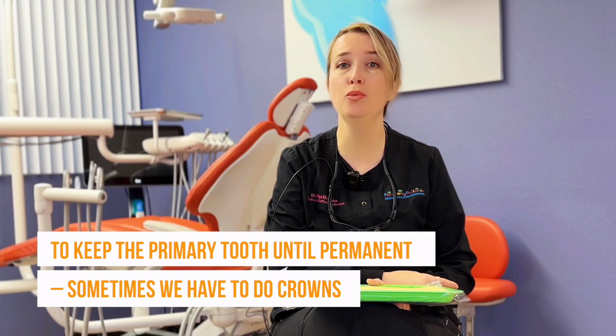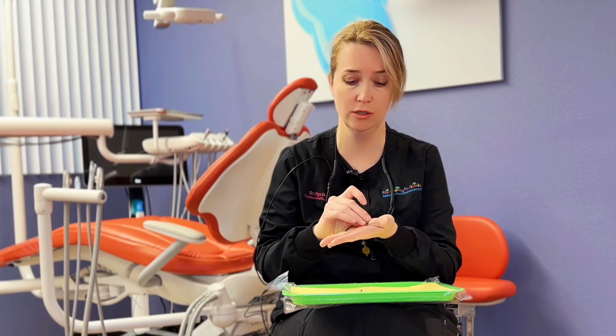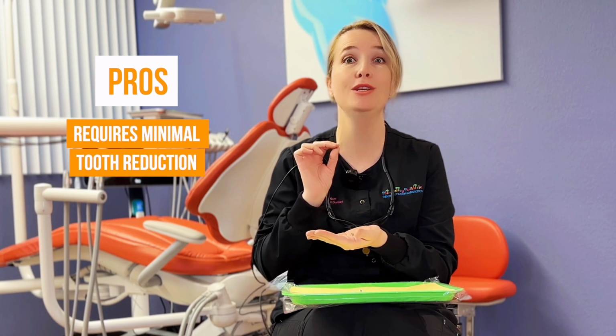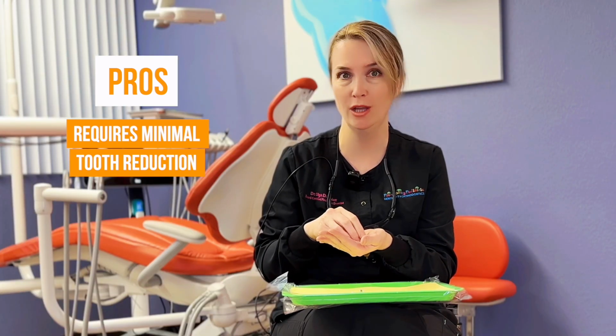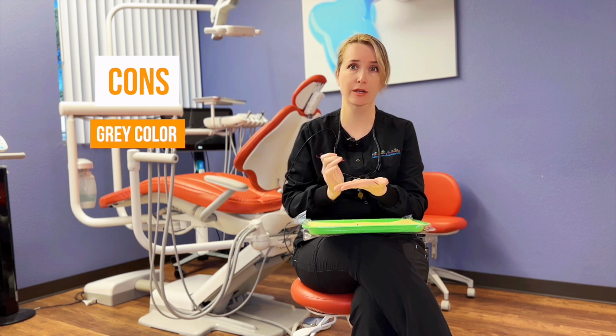I want to show you what kind of crowns we have available. There are multiple ways. The most traditional one, and the one I like the most, is the stainless steel crown. Simple, easy. It has some pros and cons. What I like about this crown is that it requires minimal tooth reduction. I just barely prep that tooth, remove the cavity, and I can snap it right on. Sometimes I don't have to numb your child. The con is that it is gray in color.